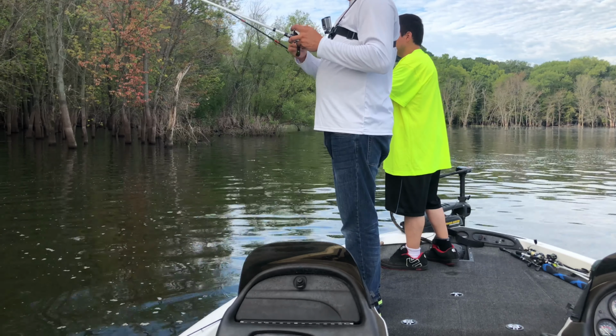Not bad. Point blank catch right out of the tree right here. Little 2-pounder, 1-pounder, 1.5, something like that. Yeah, 2-pounder easy.